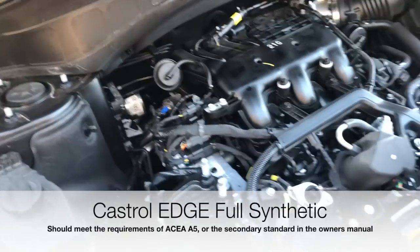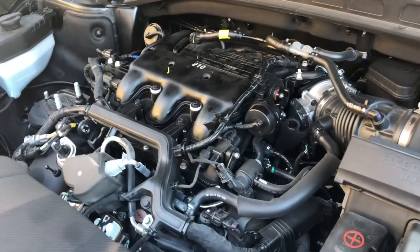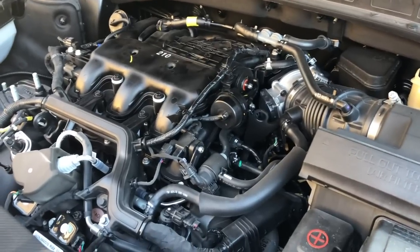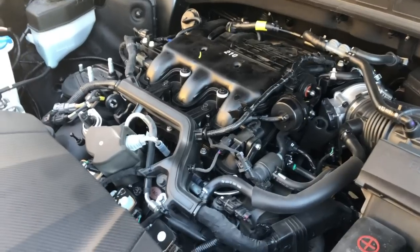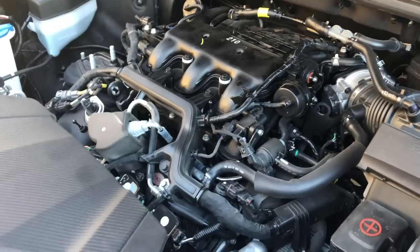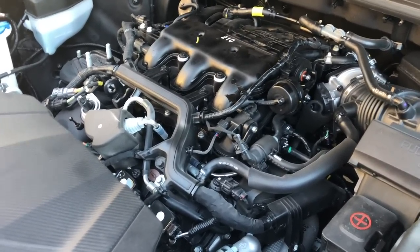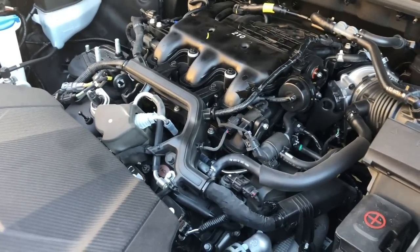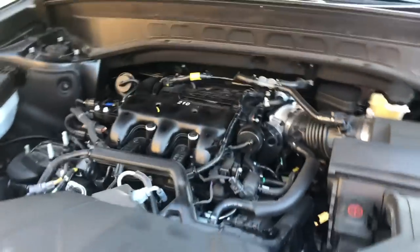Now keep in mind there are a couple different Castrol Edge 5W30 oils out there. One of them that I was aware of does not actually meet the standard, although it does meet a secondary standard that Kia provides in the owner's manual. But the other does actually meet that ACEA A5 B5 standard. So something to consider if you go and are talking to your Kia dealer. Make sure that you check what type of oil they're going to put in. I would also ask that same question of anybody else that you might be looking to take your vehicle to.